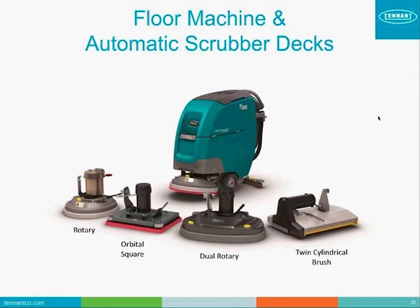My preference for stripping is these square decks. And on the square deck, I can get these Hypro pads that have a grit factor of about 80, almost like sandpaper. You also have the dual rotary, and you have the twin cylindrical brush decks. The twin cylindrical brush decks are effective on uneven floors, also floors that have grouted floor surfaces. If I'm looking to get into the grout lines, you can use nylon brushes. You can also use silicone impregnated nylon brushes for all of the decks. And then on the square decks, you can use different types of pads for the actual strip jobs themselves.